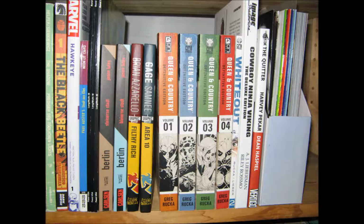the Omnibus Definitive Edition, and Cowboy Ninja Viking by Lieberman and Rossmo. Lieberman and Rossmo is quite a trip. The same could be said about each of the books shown here.